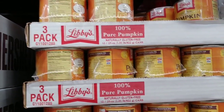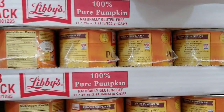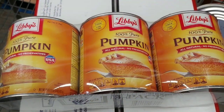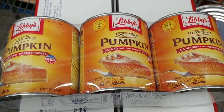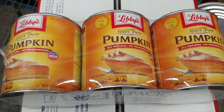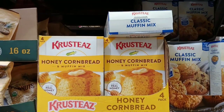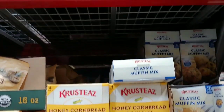Look what's back, folks. Libby's pumpkin, 3 packs. I'll have to scan it to find out what price it is. Be right back. Well, folks, we're gonna have to take it up to the register and see how much it costs, because it doesn't exist in the store yet. But I'm going to grab me 3 cans of this, because I love pumpkin pie. And yes, folks, the fall season brings in the goodies.